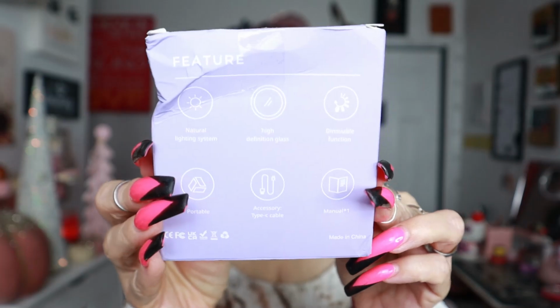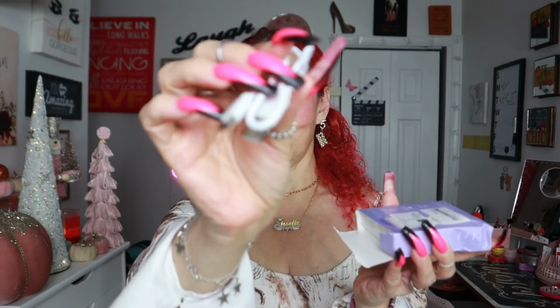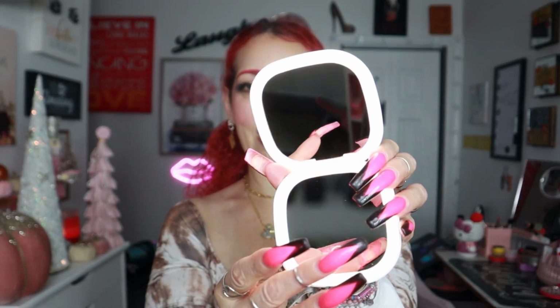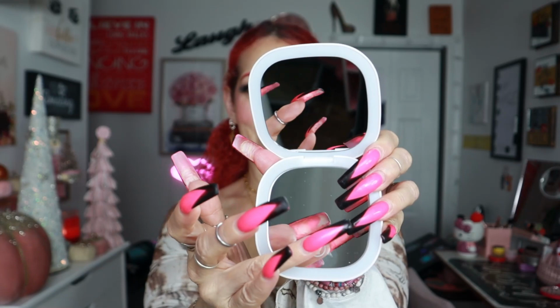Then they sent this mirror, LED, charges. Obviously it comes with instructions, comes wrapped like so. So pretty and sleek. Lindo. Look at this. See it? Off. On.